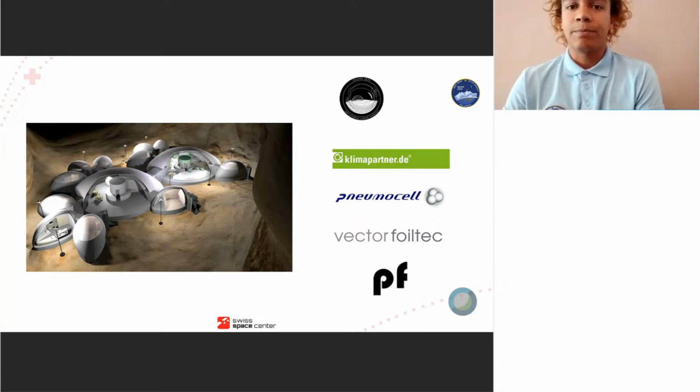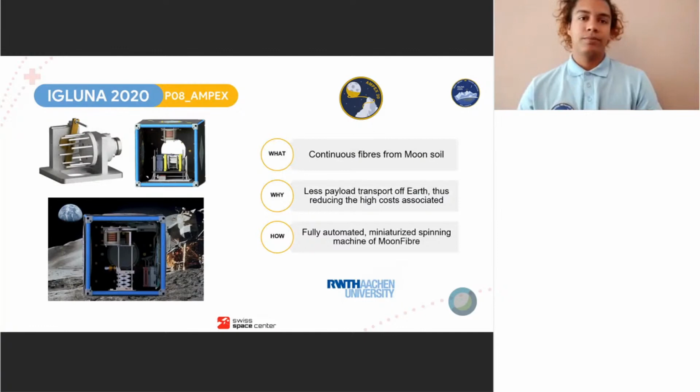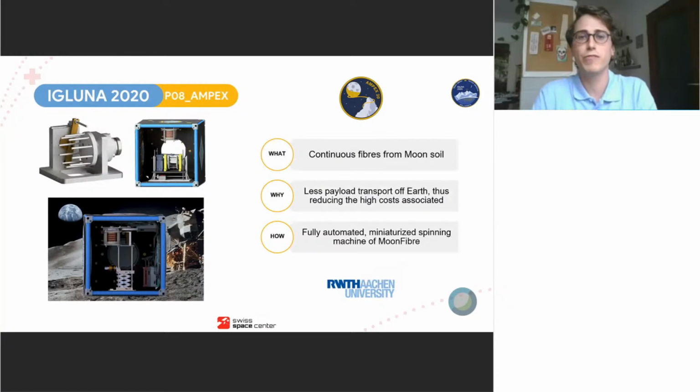Hello, everyone. My name is Juan Carlos Araño Romero. I'm the team leader of AMPEX 20. In cooperation with the Moonfiber team of the Institute of Textile Technology and Institute of Structural Mechanics and Lightweight Design at the RWTH Aachen University in Germany, our international team has successfully contributed to the development and construction of the first fully automated miniaturized spinning machine that could produce continuous fibers, for example, made from moon soil.